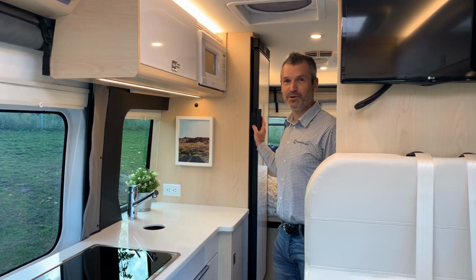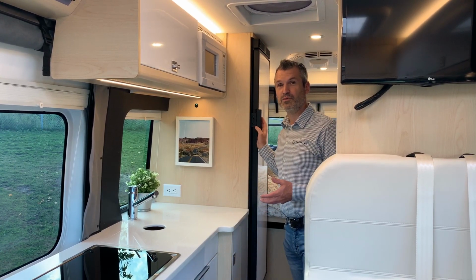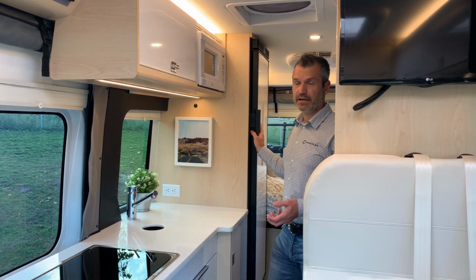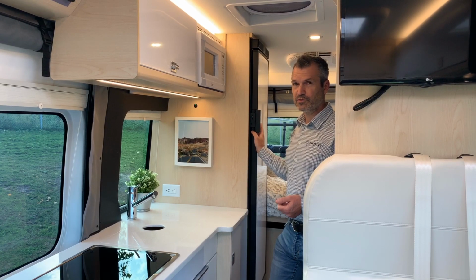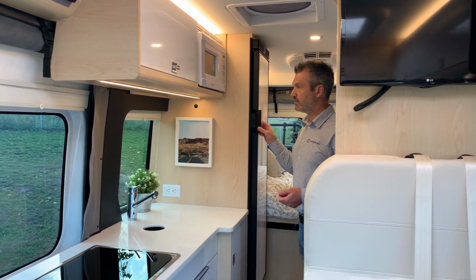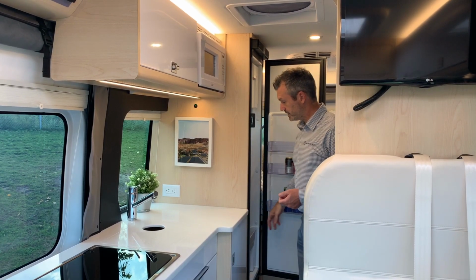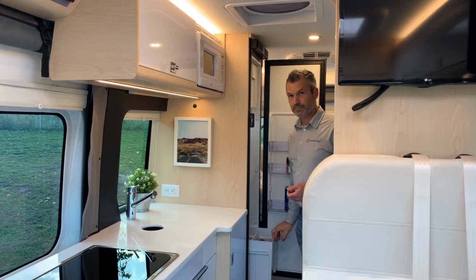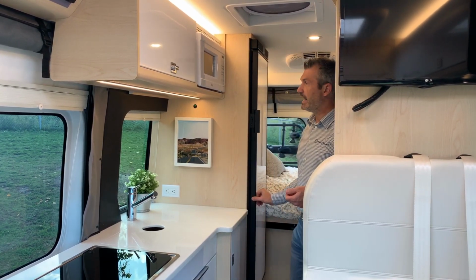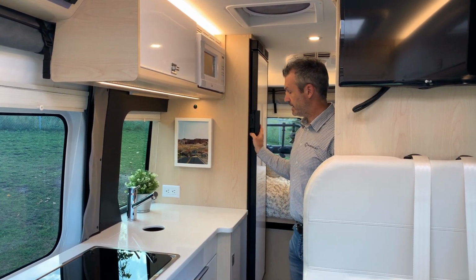A new option available on the Panoramic for 2021 is the possibility to have an optional compressor fridge instead of the original 3-way. So we are using a Norcold 1152 compressor fridge, which is a 5.3 cubic feet fridge. It also has a freezer on top of it and a very interesting beverage drawer at the bottom. The Norcold also has a very low electrical consumption and a night mode to reduce the noise and the speed of the compressor during the night.